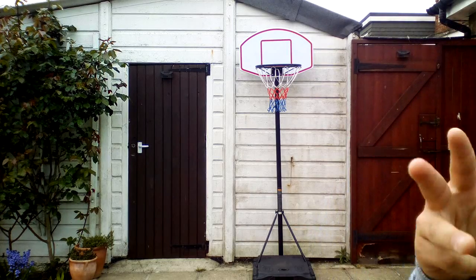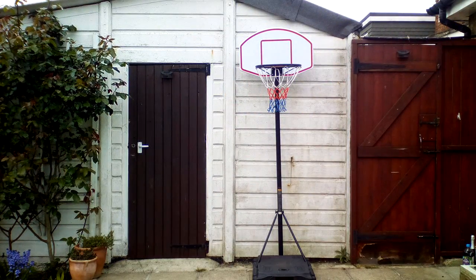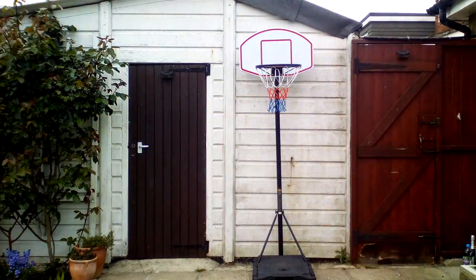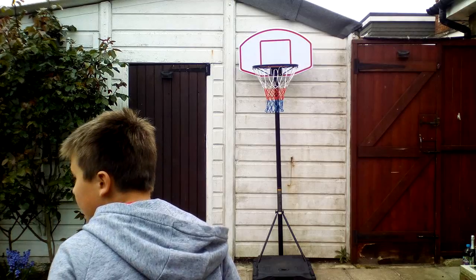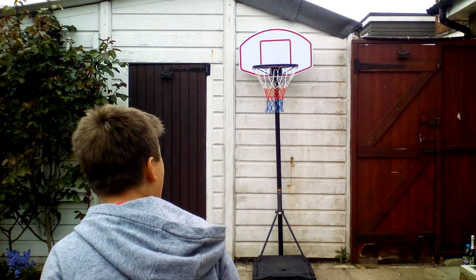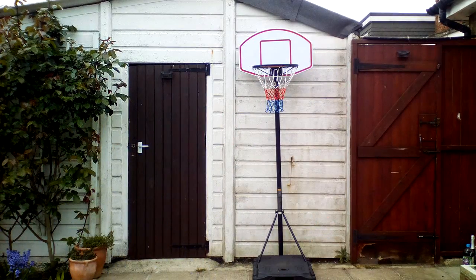So 3 shots with each ball. That's 3 with the basketball, 3 with my yellow football, 3 with my pink football. So it's going to be basketball first. It's not deliberate. Okay. Fail on the first shot.